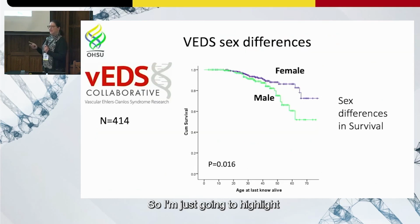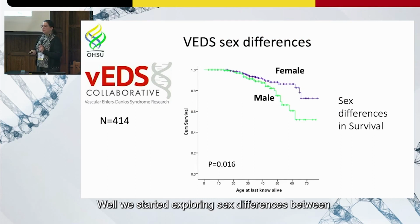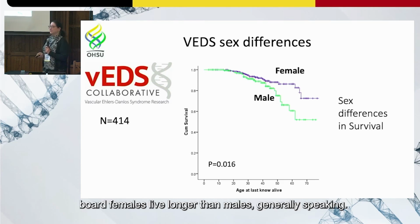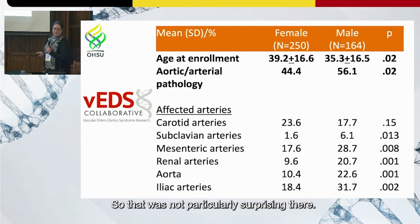So I'm just going to highlight some lessons that we've learned. We started exploring sex differences between males and females in the cohort. You can see this is 414 people where we were able to look at their data. And you can see that there are sex differences in survival. This is not surprising because across the board, females live longer than males, generally speaking. And even within vascular disease, we see that as well. So that was not particularly surprising there.